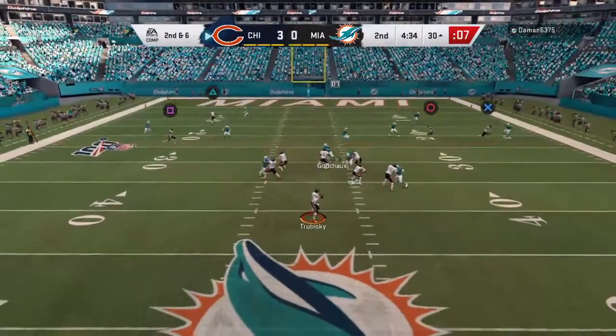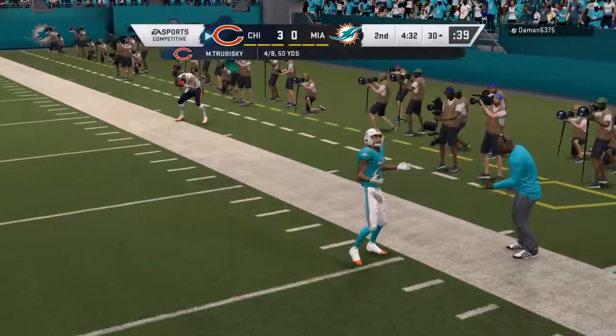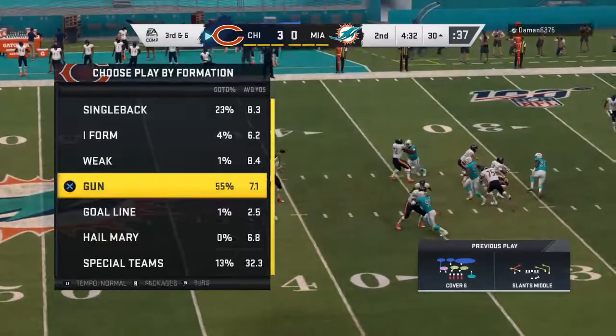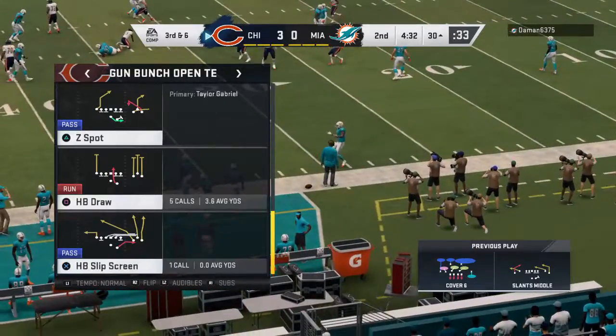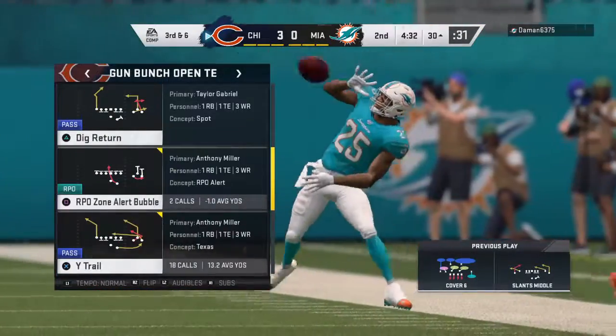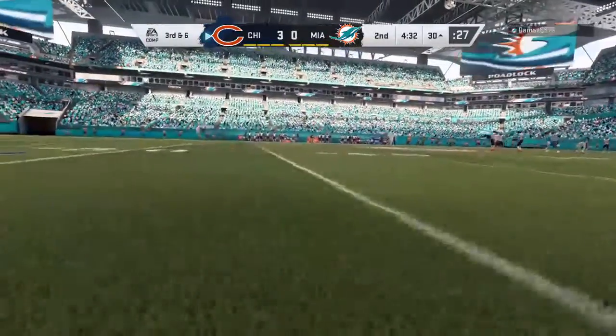Now Trubisky. And it's incomplete. Xavier Howard with a good coverage that time as he was there and knocked it away. The out route's such a timing route that sometimes the guy throwing the ball just throws it almost blindly, kind of counts on that timing winning. And in this case, the ball was batted away.